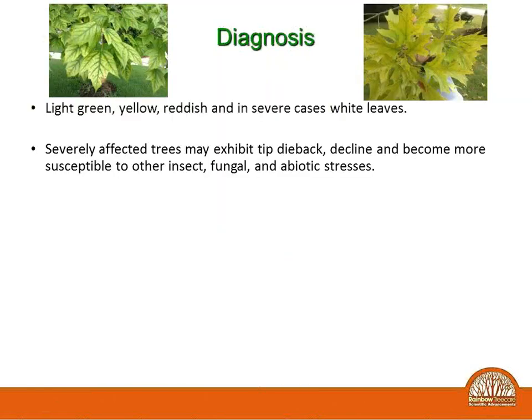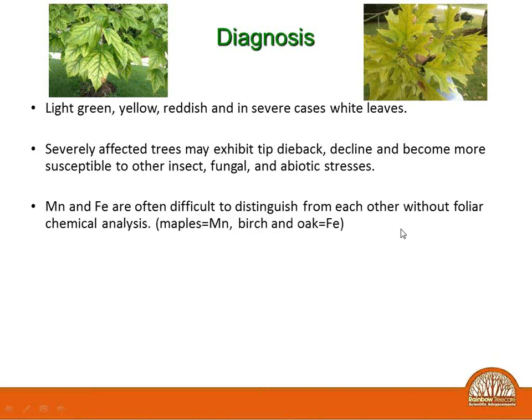So how do we do the diagnosis? This photo in the upper left is a red maple that I took a photo of at Michigan State University, and that's manganese deficiency, very typical of manganese. And then this is the iron chlorosis on a pin oak at State College, Pennsylvania on the right. So what you'll see is the ones that are really affected, you'll see some terminal dieback, and also that weakening of the tree makes that tree more susceptible to other problems as well, especially borers.